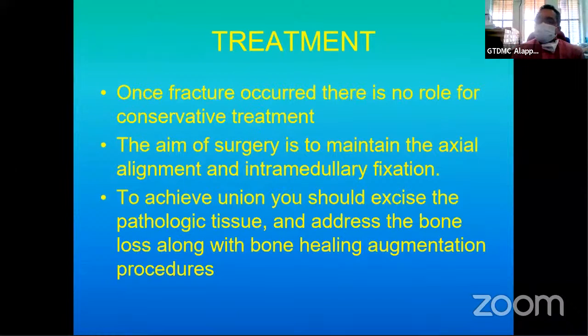Once a fracture has occurred, irrespective of the age, there is no role for any conservative management. I told you the fracture occurs through a pathological tissue, which is not going to unite at all. So the first and foremost thing, the aim of the surgery, as you know, it is a bent tibia, is to maintain the axial alignment. Then an intramedullary fixation is preferred. Intramedullary fixation is used because this condition is notorious for refracture. So once the implant is there, that gives some stability and it prevents reappearance of the deformity as well.